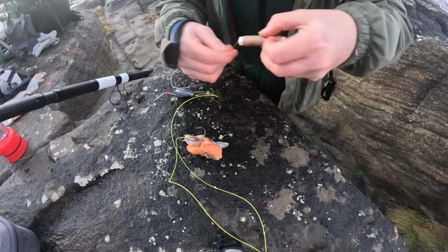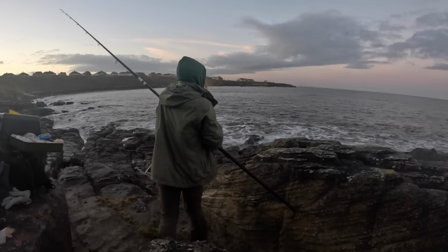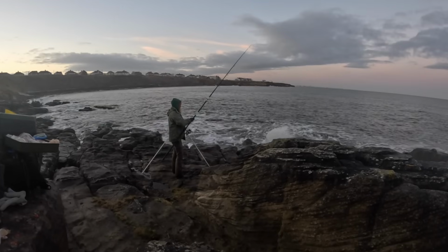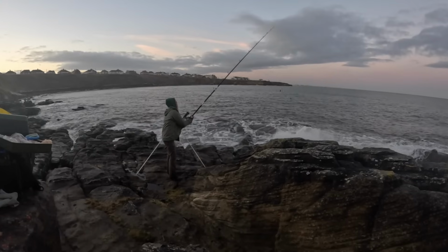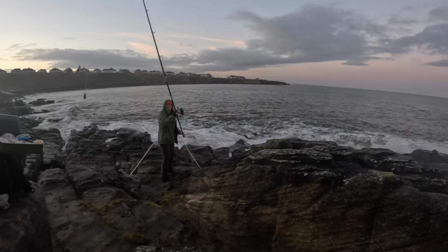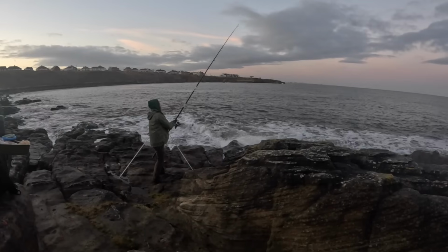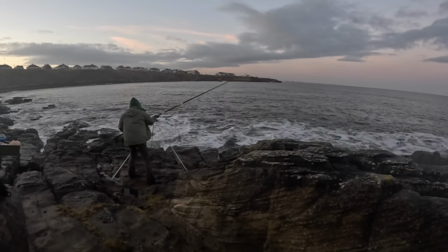I'm not chucking it far, so it should hold together pretty well. Let's get this back out. I'm staying well back from the water's edge because there is a little bit of a swell coming over. I am well out of the way and safe here. That was probably a bit further than I would have liked. That'll do. Oh yeah, there's a nice deep hole there. That felt good.